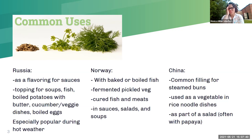In China, this was really interesting for me to read about, because I knew about its European uses, but in China and also in India and parts of Thailand, it's pretty common to find dill in their cuisine. It's a common filling for steamed buns. It's used as a vegetable in some rice noodle dishes. So instead of chopping it up really finely, they cut up the whole frond and just toss it in there like a vegetable.